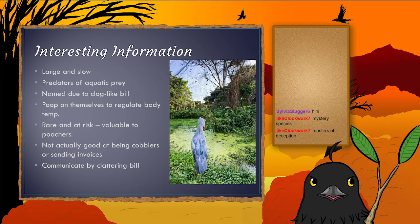One of the more interesting things about them is how they communicate. They do have a call, but it's rarely heard. They actually communicate with each other by clacking the two halves of their bill together. You're like, wow, how do they do that? Well, we got something here for you. We got video. Yeah, that's right. We have video of how they communicate.